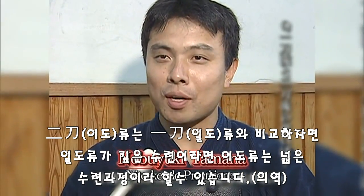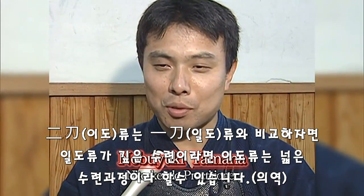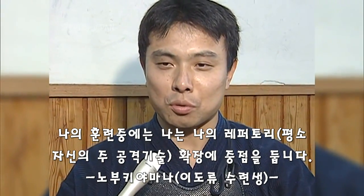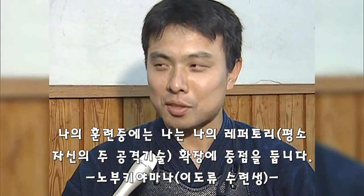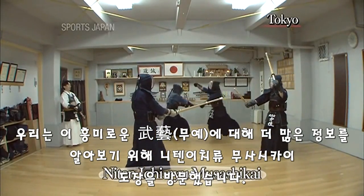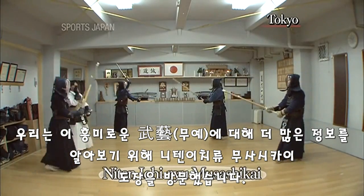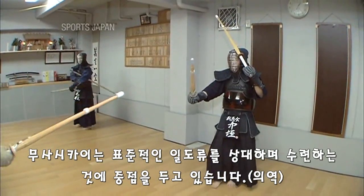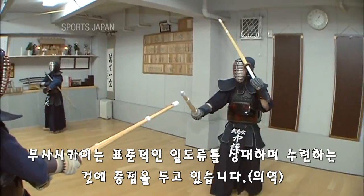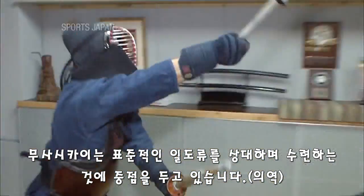If fighting with one sword is a deep discipline, then fighting with two swords is a broad discipline. During my practice, I've focused on expanding my repertoire. We visited the Niten Ichiryu Musashi Kai organization to find out more about this fascinating martial art. Musashi Kai focuses on combining Miyamoto Musashi's two-sword approach with standard one-sword kendo.